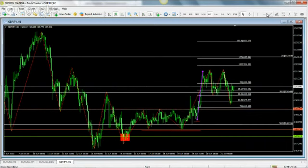Had you put one here, however, you would have been definitely stopped out, but I would have been stopped out in profit. But my stop was just barely above break even. I had all my trades at 148.